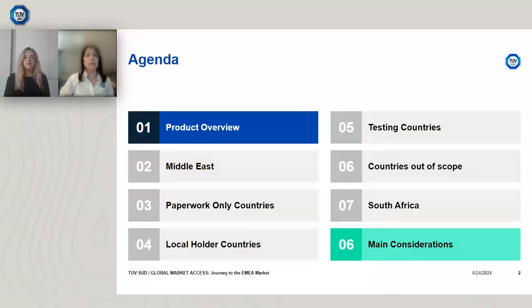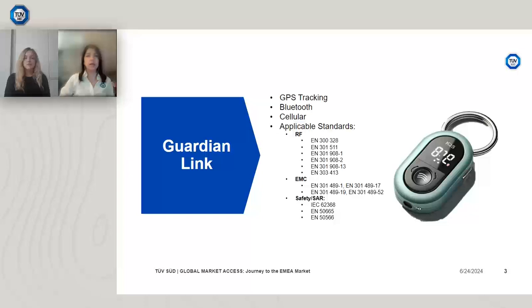To help us navigate the regulatory requirements across the EMEA region, we have created a sample product, introducing the Guardian Link, a versatile device that can be attached to the keychain or jackets featuring GPS, cellular, and WLAN capabilities. The Guardian Link is designed to enhance personal safety by tracking your location and alerting authorities when you feel unsafe or require emergency assistance.